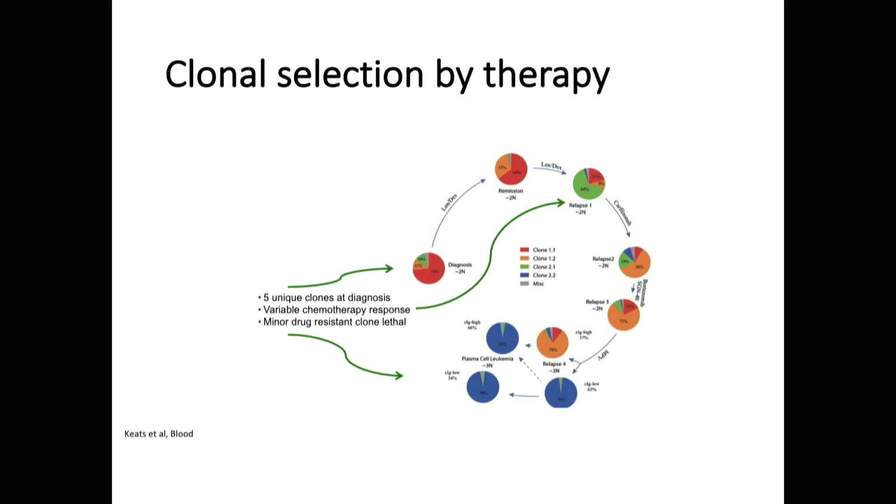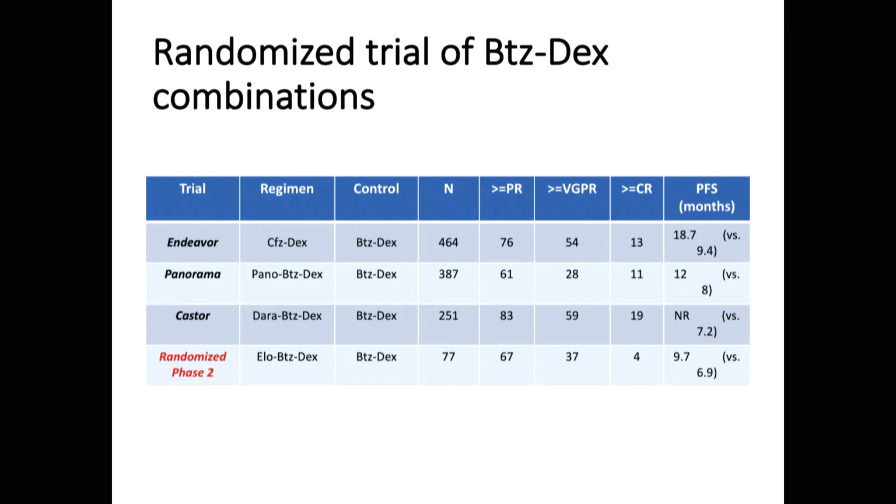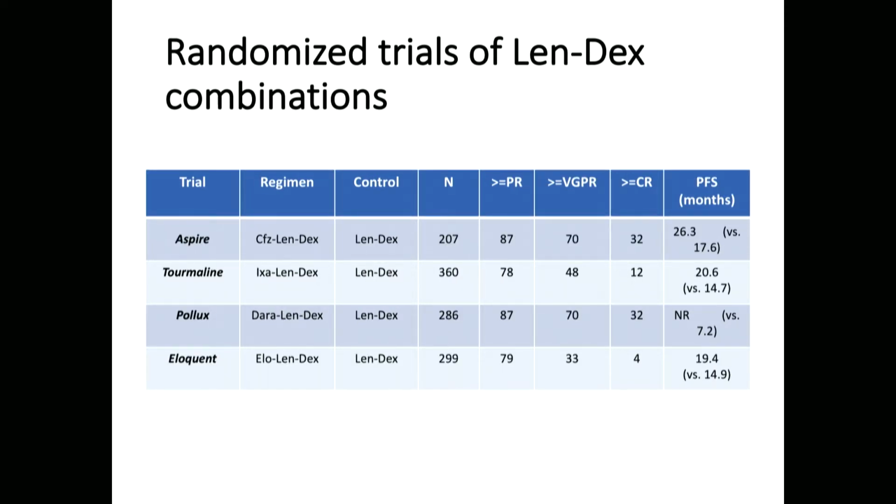I can show it with the pointer here, but you can probably not appreciate it from a distance, that there is actually a sliver of that blue even at the start. But as we give multiple different therapies, these clones ebb and come back, and eventually one of them becomes the most aggressive clone.